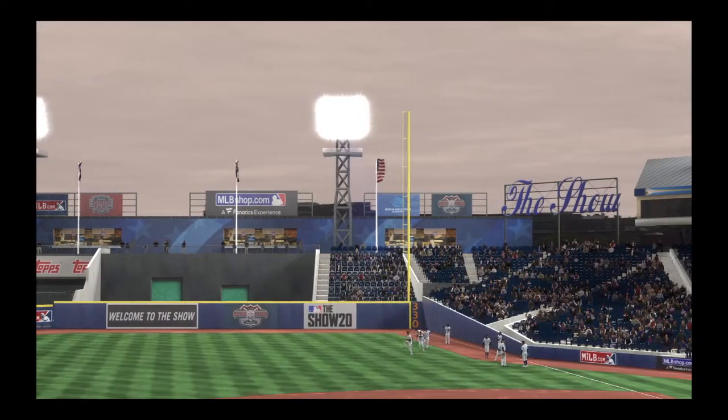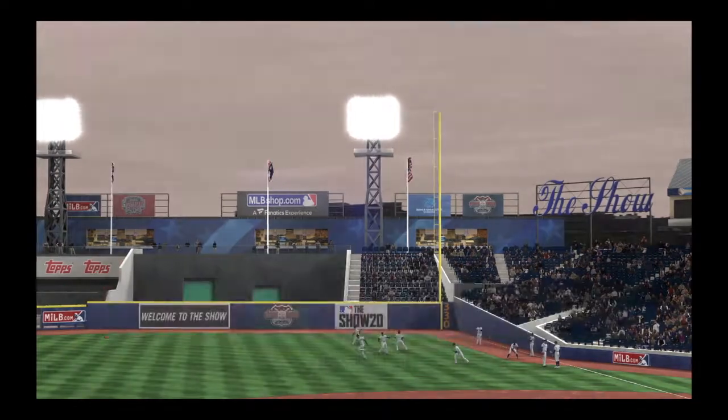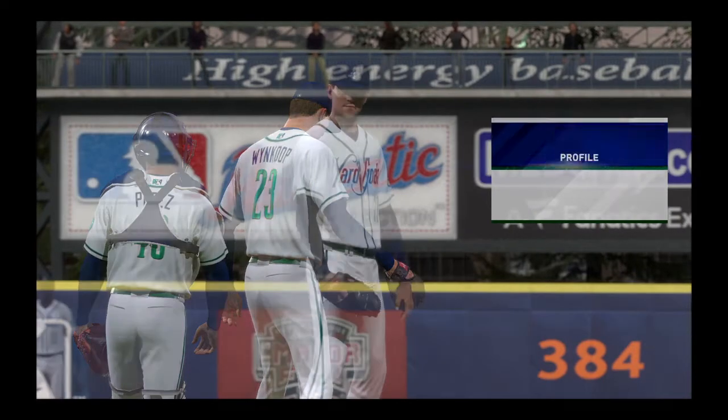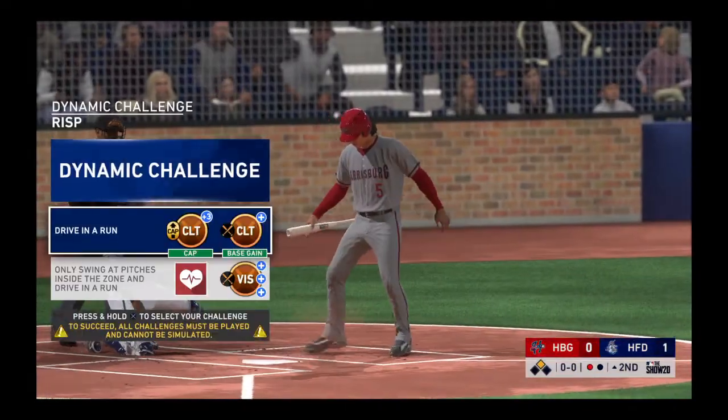Time for Minor League Baseball here on the show as we set our sights on the Jack Weinkoop will be on the mound for the series opener. What's your take on him, Dan?